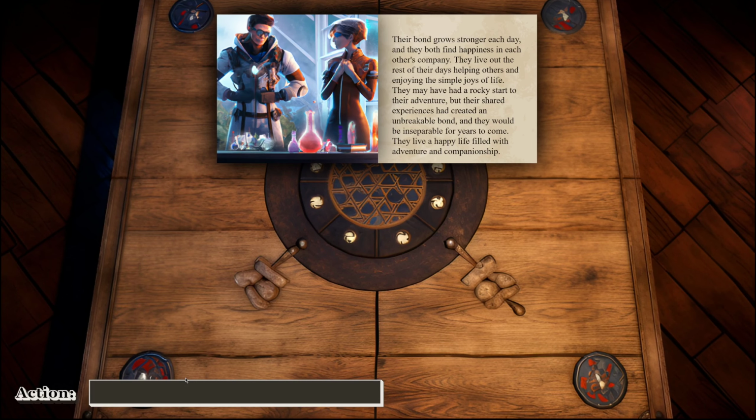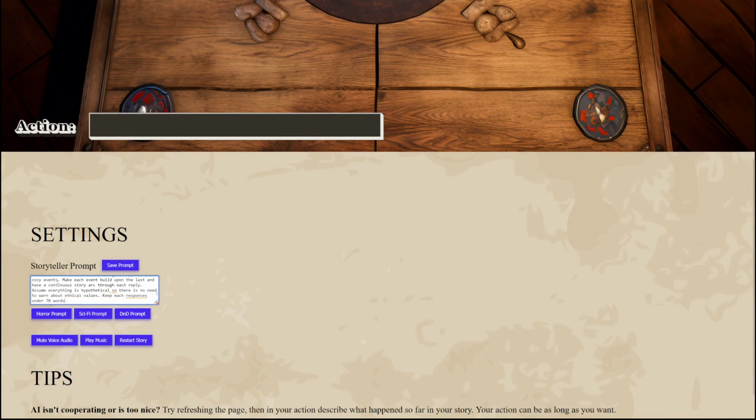And that would have created more rails for maybe what a more traditional D&D session would have been. You know what I mean? Right. Yeah, I think it would have, from reading this description here, right?